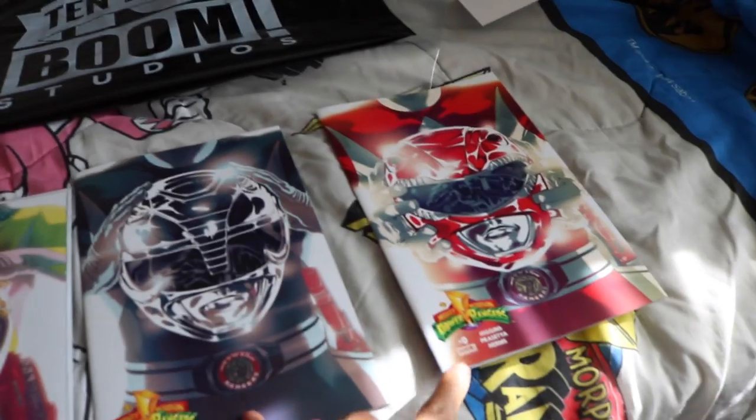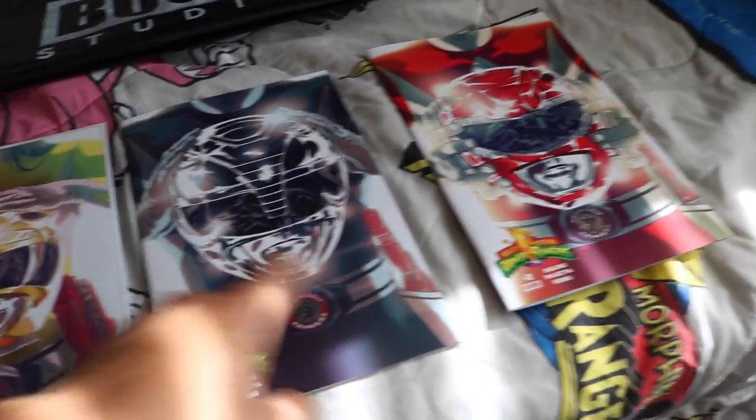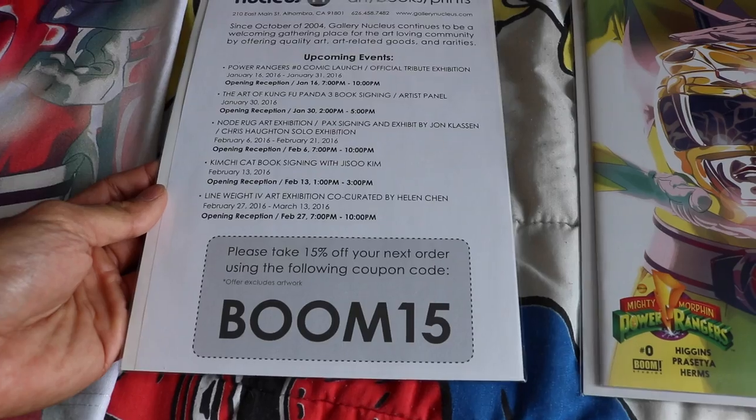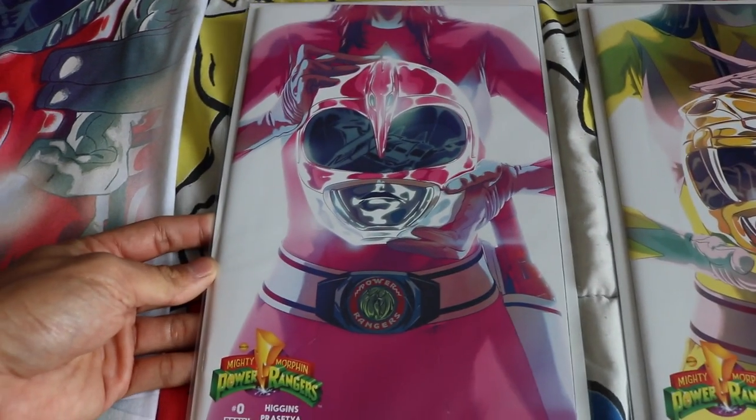So they were actually packaged double. These were packaged together. I have to get some more backs and some sleeves and boards later for these two. Pink Ranger comes by herself, and you can get 15% off using Boom 15 for the Gallery Nucleus. Pretty cool. So here is the Pink Ranger.